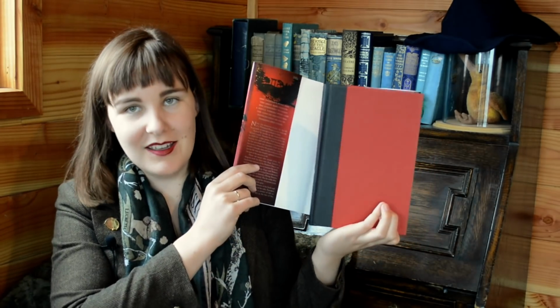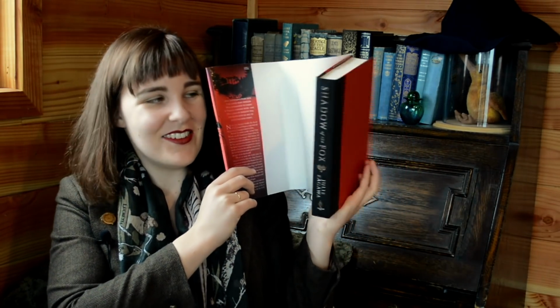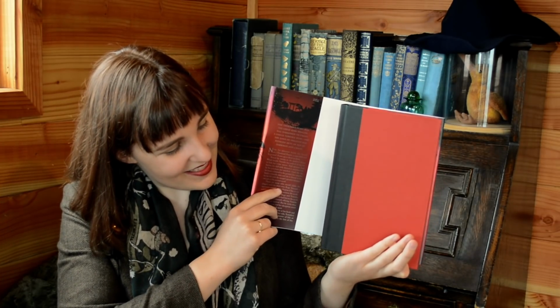The next book is from the October Owl Crate box. So spoilers ahoy if you haven't received your October box, but spoilers henceforth, was this one here. This is Shadow of the Fox by Julie Kagawa, and I don't know anything about this. I think I did read the blurb, but I will just show you the design a bit because I'm a designer, so you have to suffer through this. But yeah, that is just beautiful.